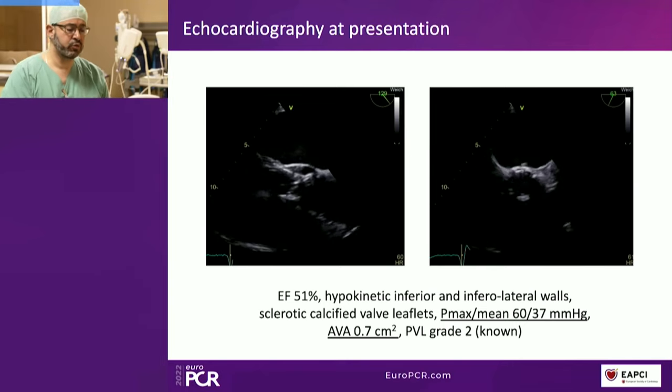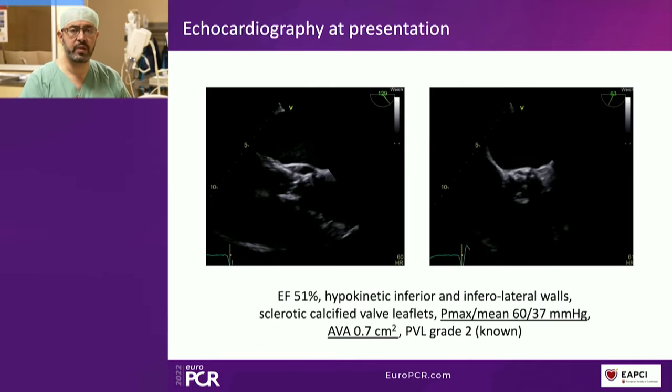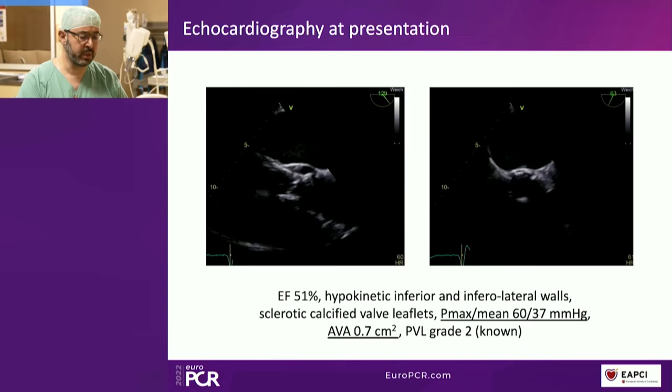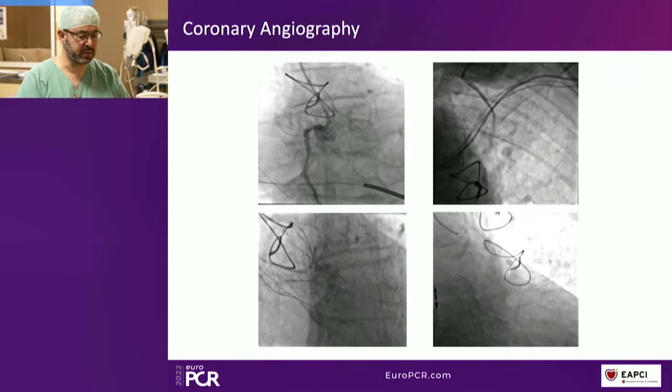So now echocardiography reveals severe structural valve deterioration. The valve is calcified. Both the non and the left cusp are sclerotic. The mean gradient is high, as you can see here, and the valve area is 0.7. And the PVL is as it is. And again, I remind you, it didn't cause problems during the course of his disease.